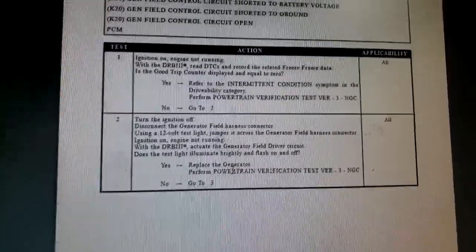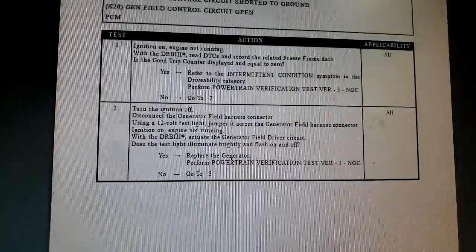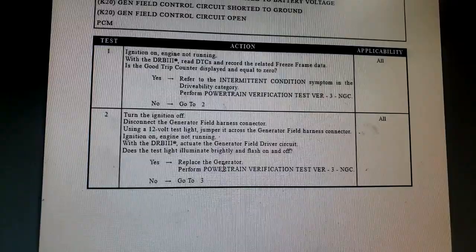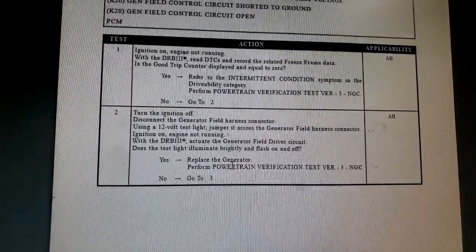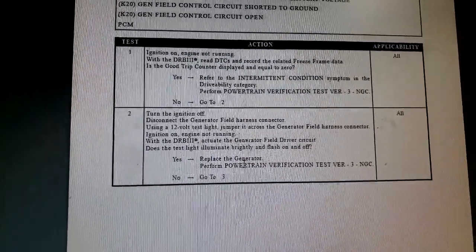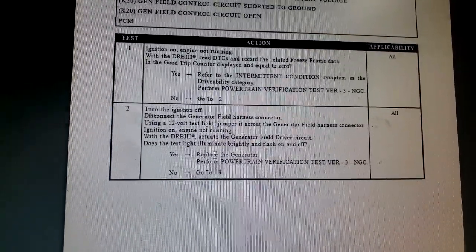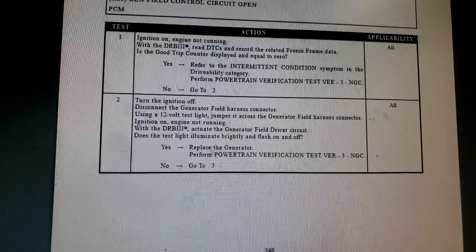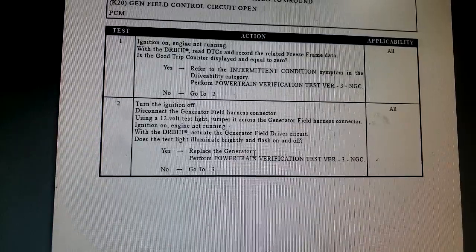So it's a fairly easy diagnosis. I'm going to do just that with y'all. Remember what it says: unplug it, jump across it. Jump across it just means you're going to close the circuit. One is likely ground and one is positive. It should be positive once you actuate it. So I'm going to hook my test light up to ground and probe the wire coming from the PCM and see if it lights up. It should flash on and off brightly, and if it does, that tells us the computer does have control over the alternator. It's just that the alternator's not doing its job.